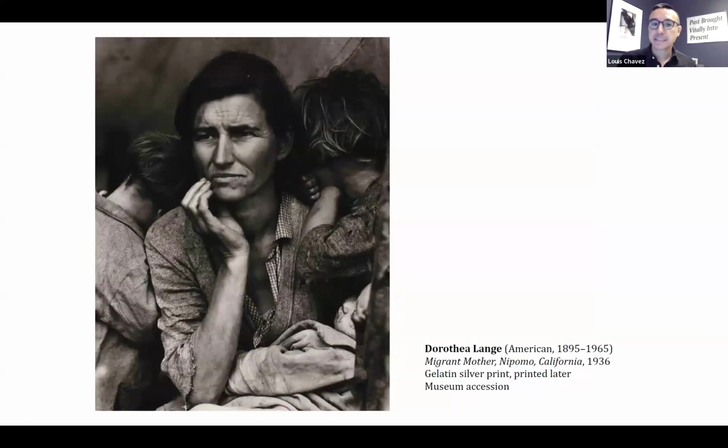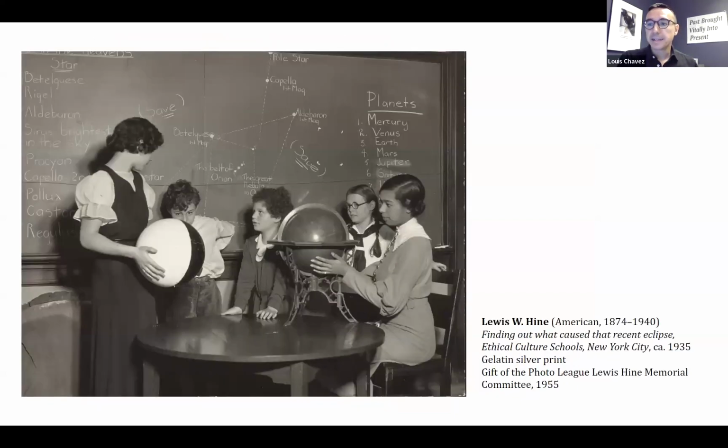In the next slide is a closer view of Dorothea Lange's Migrant Mother. And then the one following this slide is a photograph by Louis Hine, which is also another strong holding in the museum collection. Louis Hine worked prior to doing more of the child labor documentary photography work. He worked for the Ethical Culture Schools in New York City. And this photograph was really fun to include because earlier in the year, we were planning the celebrations of Rochester being in the path of totality for the solar eclipse that happened in April. So we wanted to have objects in the gallery space that also alluded to both this history within the medium and also our museum's programming that was happening at that time as well.